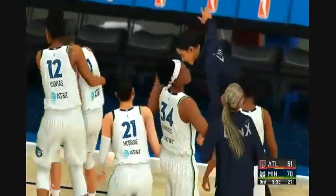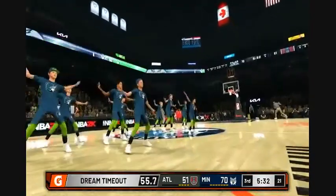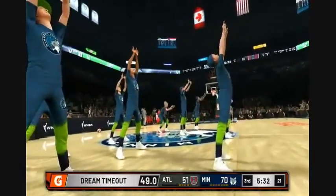Atlanta calls timeout. One place Kayla McBride always takes care of business, the free throw line. She consistently sinks her foul shots, making the competition pay for every trip to the charity stripe.